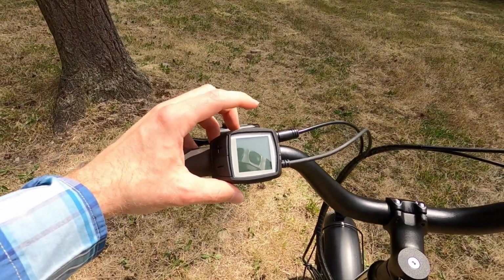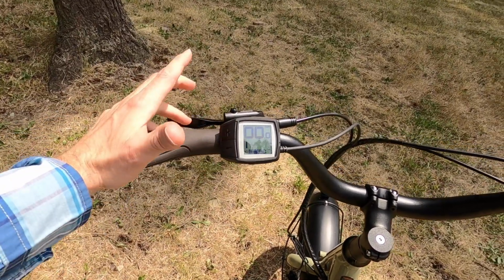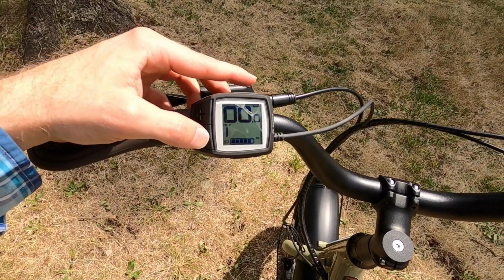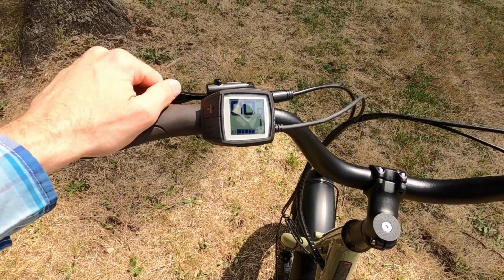Go ahead and boot this thing up. So this is the Purion, fairly reachable from that left grip. Comes to life very quickly. It shows your current speed. We're in kilometers per hour right now, but if I hold minus and tap power, we go to miles per hour. So that's how you do that. You change back and forth.